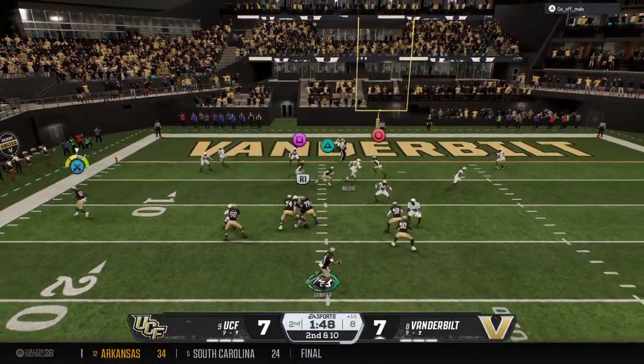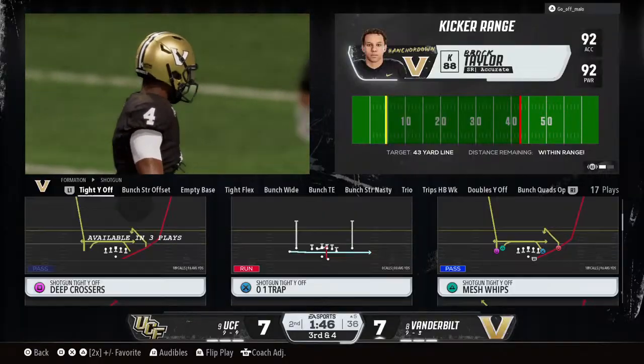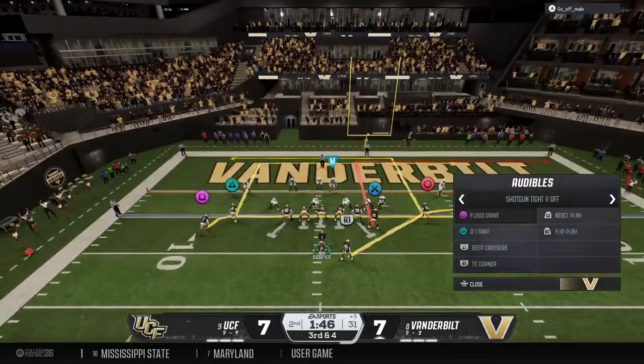After the incompletion on 1st down, looking to throw it again. He's got it right near the end zone. Defense shoves him out of bounds. Not much of a gain there. An important 3rd down conversion coming here in the red zone.